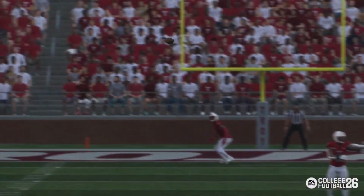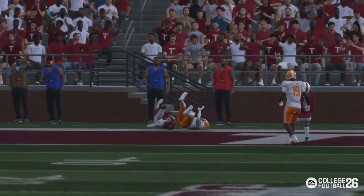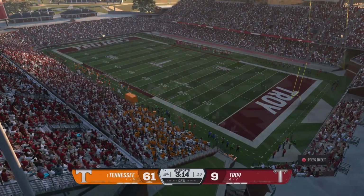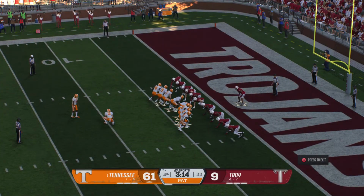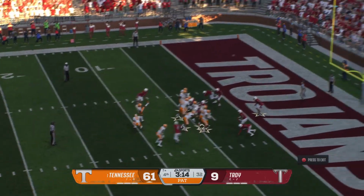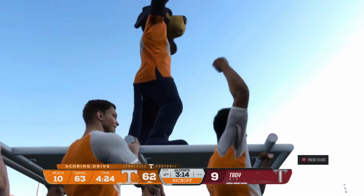The defense has been lights out, and the offense, obviously, just continues to pour it on. This is what you call having a great day. Putting it all together, offense, defense, complementary football. And the extra point just tacks a little bit more onto this huge lead.